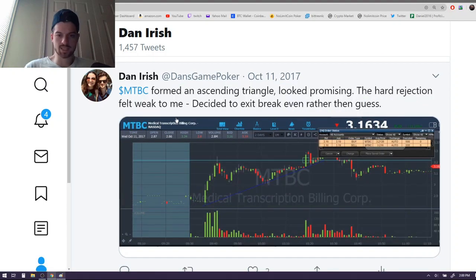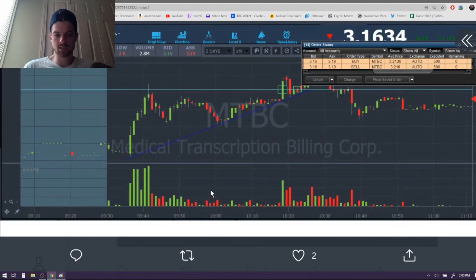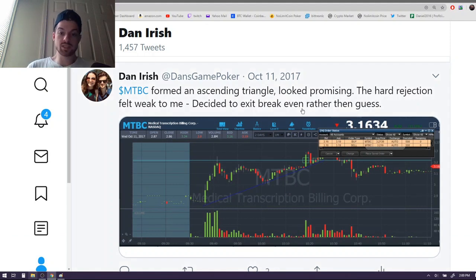I like this mindset. It says the MTBC formed an ascending triangle. I can see the triangle. It looks nice. It's not as clean as something that I would normally play, maybe. But there's definitely a play there. I can see the consolidation. There's definitely a play there. So I say it looked promising.